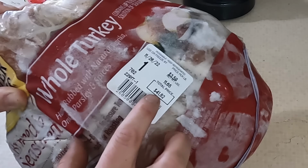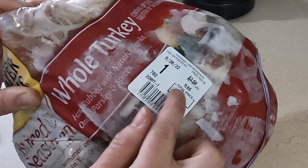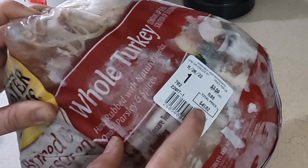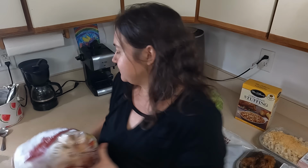And look at this. I just can't believe this. It's $3.59 a pound for almost 11.5 pounds. $41.82 for this turkey. I mean, $41 for a turkey? Like, who can afford that?